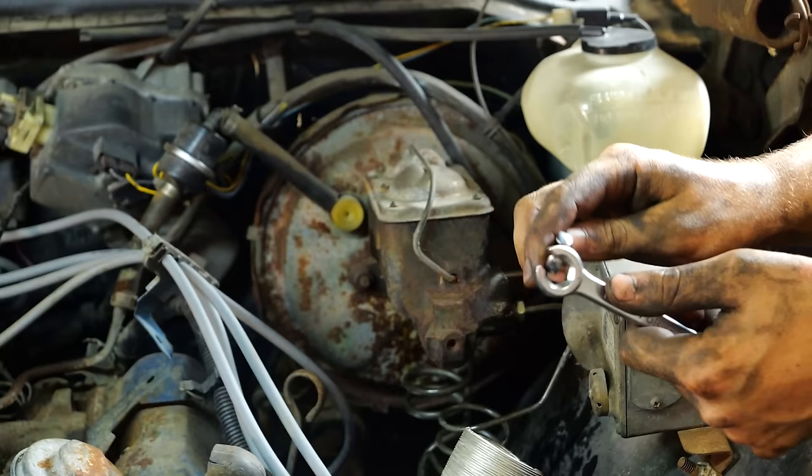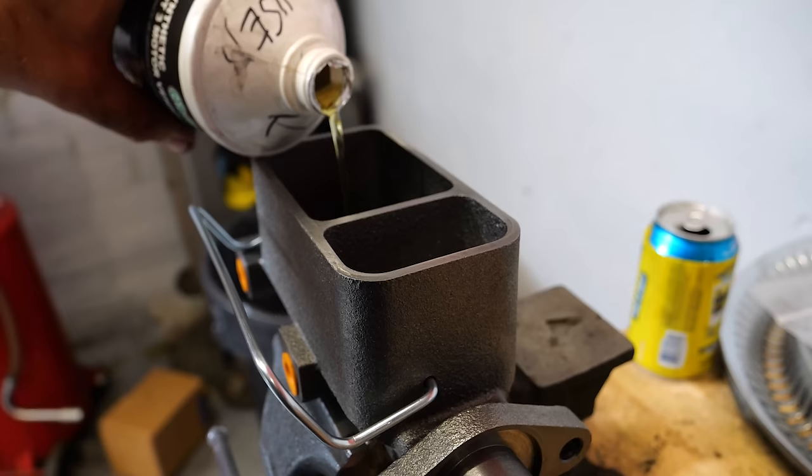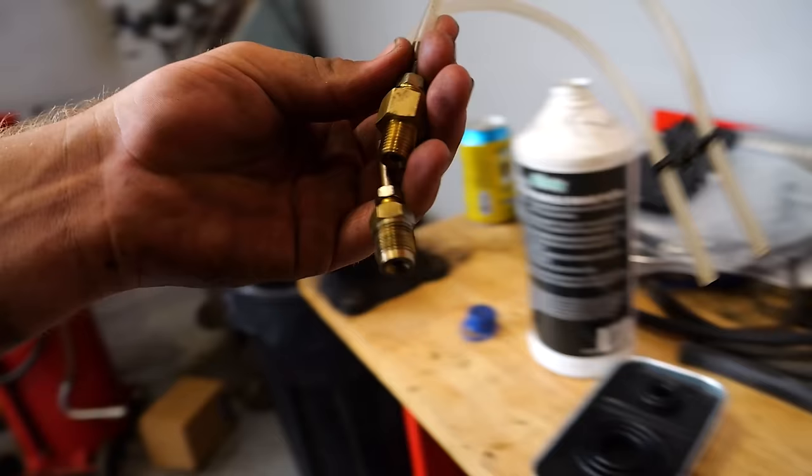Anyway, Angus is gonna get the old master off. I've got a new one here, which is also left over from that 72 Olds. So I'm gonna throw this in the bench vise and we'll bleed it. For bleeding a master cylinder, you're gonna need, believe it or not, a master cylinder, a bench vise, some brake fluid, and you can get one of those cheap dinky bleeding kits, or do this, and I have found this to work way better.